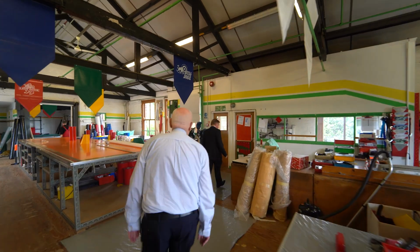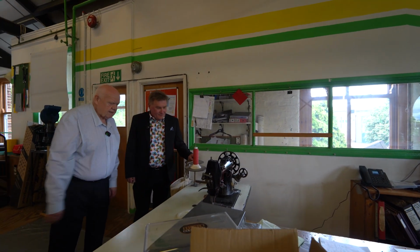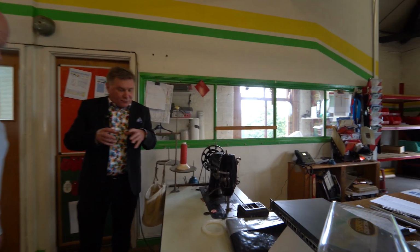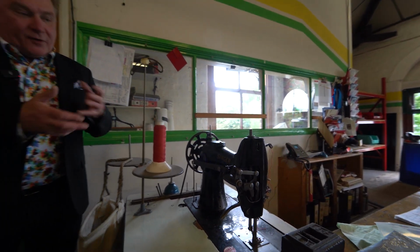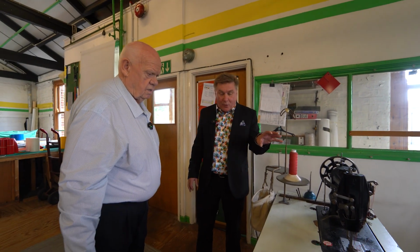So what about this Singer sewing machine? Oh, it looks a bit bigger than normal, but otherwise very much like a standard sewing machine. Yes, it is, and this is where the business really started to gather technical momentum when we got a sewing machine. This is one of a number of sewing machines. So what would you sew with this? This is to repair tarpaulins.